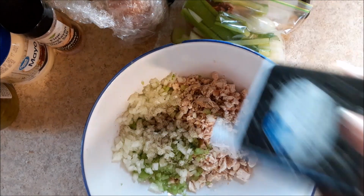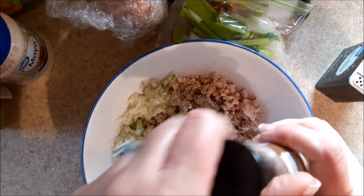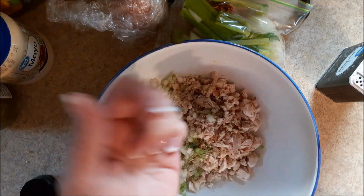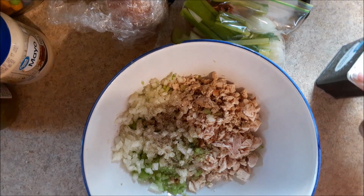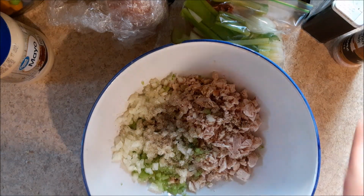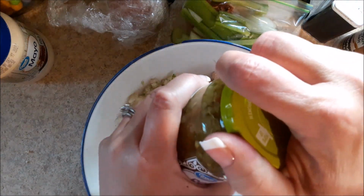Alright, freebies. Salt, pepper, anything you've got in your cabinet that you've had for, you know, 3 months, where you made Aunt Mary's spaghetti sauce, and you have extra oregano or basil or thyme or dill or anything like that that's already in your cabinet is a freebie, but I'm not going to use any freebies today except salt and pepper. And I got the dill relish.